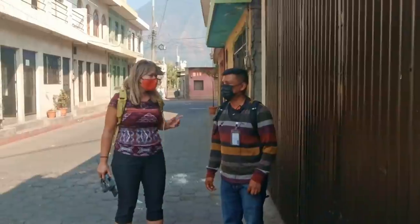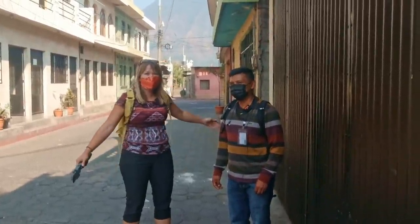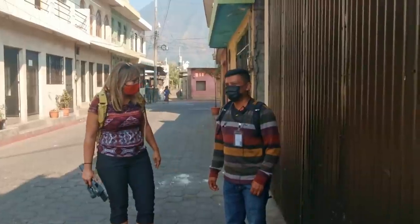Our first stop was Santiago Atitlan, which is directly across the lake from where we're staying. When we arrived at the dock, we were met by Miguel, who offered us a tour around the town at a price that we couldn't say no to. This is our guide for the day, Miguel. He's gonna show us around Santiago Atitlan, and we're gonna go see a couple of cool things.